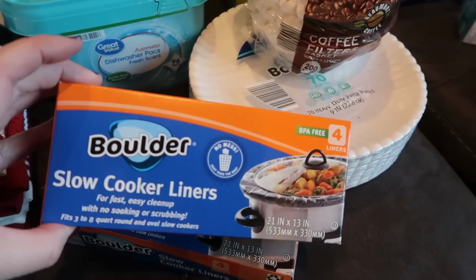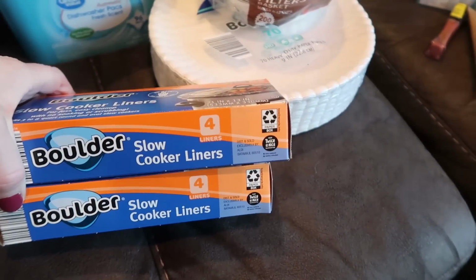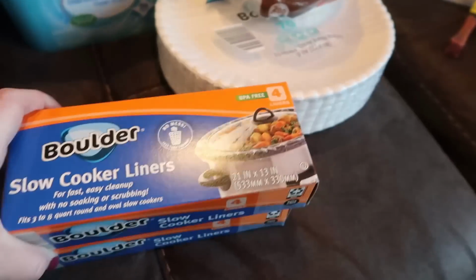Now, I did see these at Aldi's. Whenever I see these there, I do like to get a bunch of these. Now, 8 just doesn't seem like a lot because I do use my crock pot a lot. Hopefully next time they'll still have those. I can get some more.